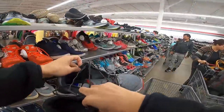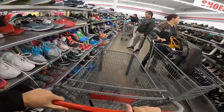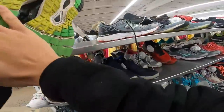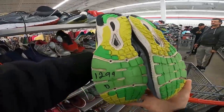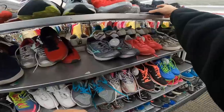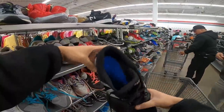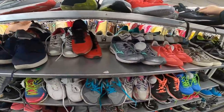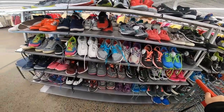New Balance is usually a pretty good seller as long as the price is right. This pair I grabbed right here could have been good, but the soles were just a little worn out, and $12.99 was just a little too steep of a price for the soles and the condition of that shoe. This one unfortunately did not have insoles, so I just don't mess with shoes that don't have insoles. It depreciates the value a little bit too much.